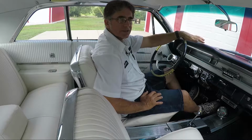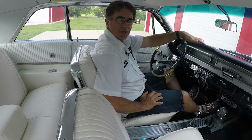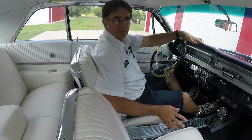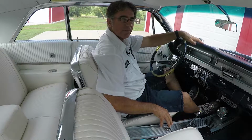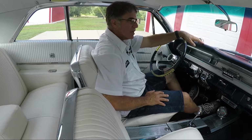During his ownership, he had the 389 engine completely rebuilt. He had the automatic transmission completely rebuilt, which I'm going to go into a little bit of detail on. He had the air conditioning rebuilt. He also made a couple of nice upgrades.